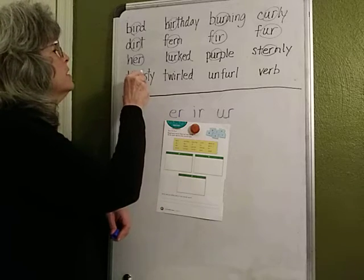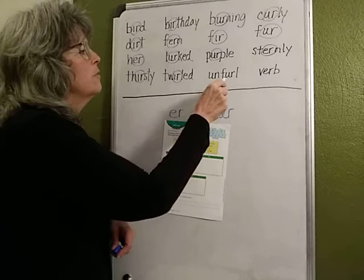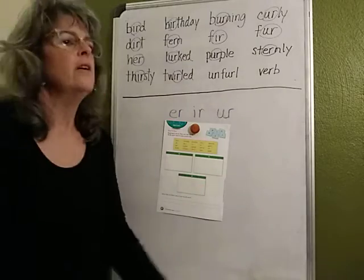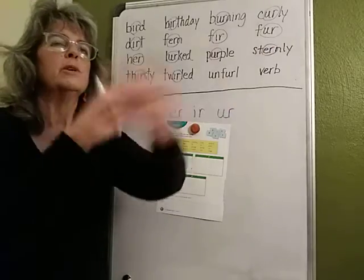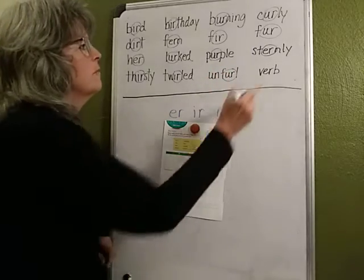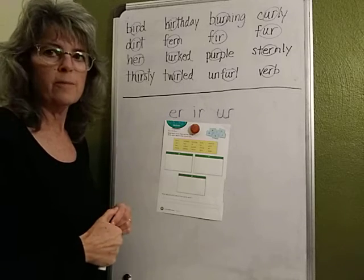Then we have thirsty, I-R. Twirled, another I-R. Unfurl. This is like if you have a tablecloth and it's all folded up and you take the corners of it and you shake it out and you unfurl it. Or maybe the flag, the first time it's raised, the wind blows it and it unfurls, like it unwraps or it unfolds. That's U-R. Verb, you all know what a verb is, that's E-R. And the last one on that list is water, that's also E-R.